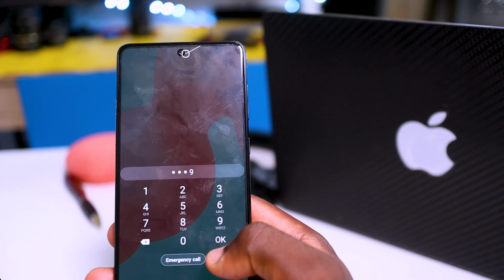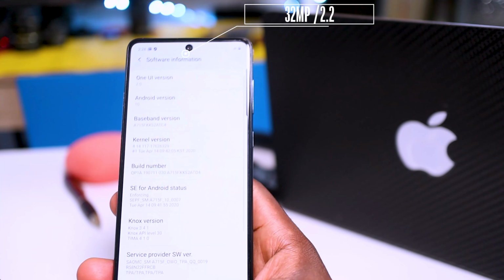So now let's talk about the front camera, starting with the Samsung Galaxy A71. The Samsung Galaxy A71 has a 32 megapixel f2.2 aperture, which can shoot HDR 1080p at 30 frames per second, while the iPhone SE has a 7 megapixel f2.2 aperture, which can also shoot HDR 1080p at 30 frames per second. The cameras are pretty much similar, but let's do a quick comparison right now.